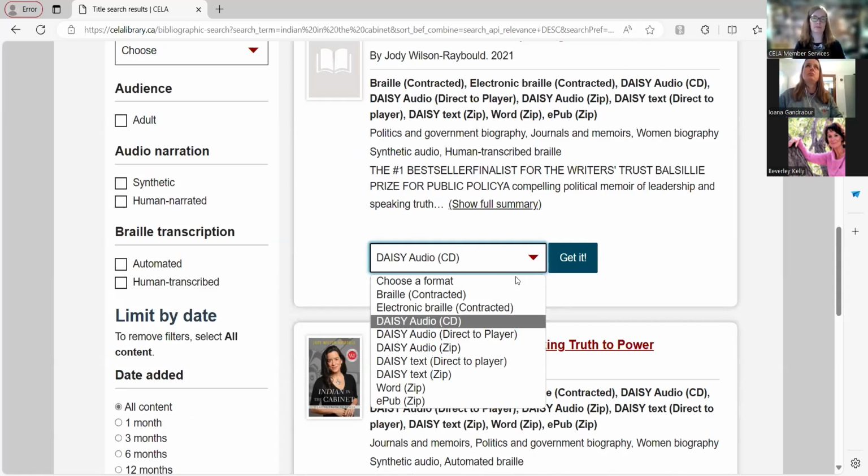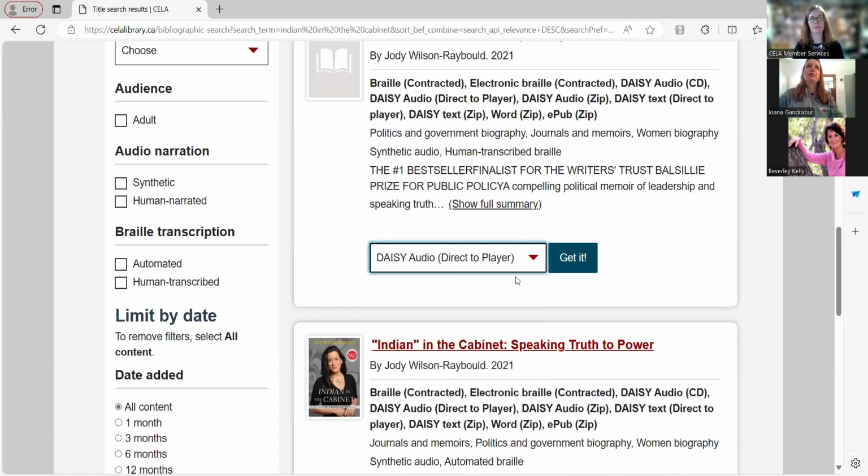Daisy audio CD. You would get a Daisy audio CD, but very likely this one, I can double check, is synthetic audio. So you will get that robotic voice because it is not really read by a human. Or a Daisy audio direct to player, but again, with the robotic voice. Sometimes you have multiple choices for the same book, and you have to choose the one you like.